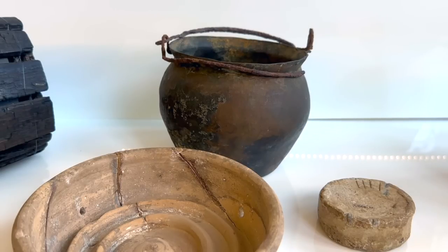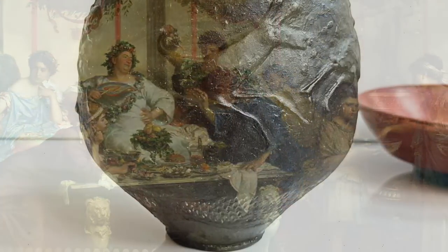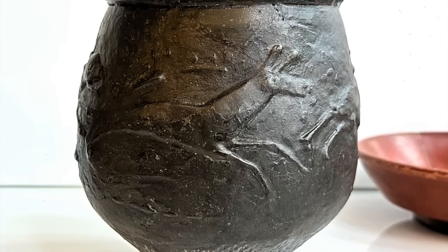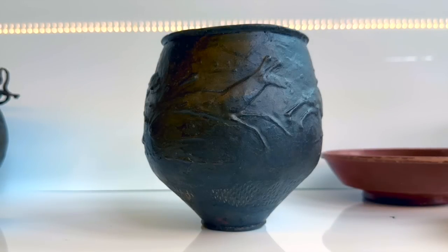Along with a passion for bathing and their highly organised military, the Romans were very well known for their love of feasting. This beaker is a hunt cup. It depicts a dog chasing a hare. Hunting dogs from Britannia were highly prized across the empire, and the practice of hunting was a popular pastime amongst Roman soldiers.